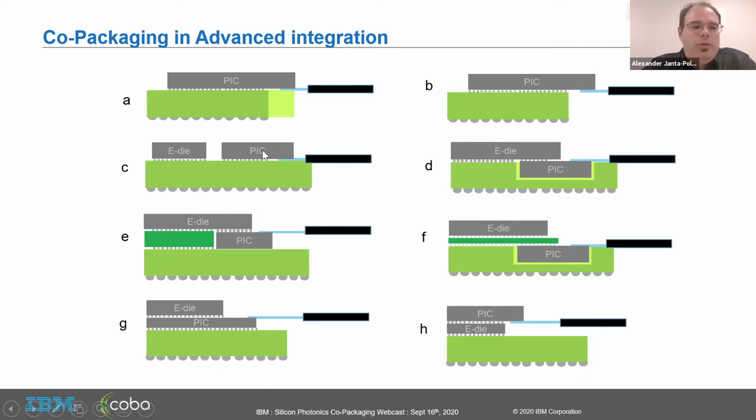When you're not able and you need to use another node die, you can use a 2D configuration, but sometimes it's more efficient to have it face-to-face because you can reduce this length. So in the face-to-face, you can even have it in this configuration where the PIC is in a little recess, or you have a little organic interposer that raises the electrical die on the PIC that's deposed on the substrate.